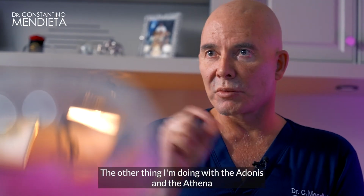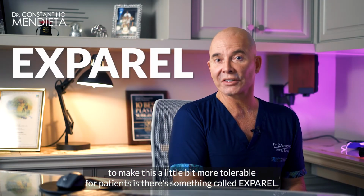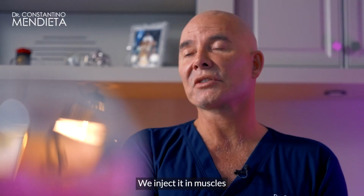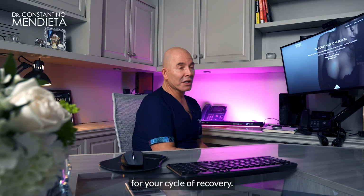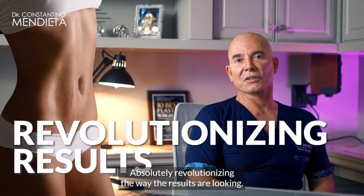The other thing I'm doing with the Adonis and the Athena to make this a little bit more tolerable for patients is there's something called EXPAREL. That's a new pain medicine that I've been using for liposuction. We usually use it in tummy tucks. We inject it in muscles so that you don't get hardly any discomfort at all. So it decreases your pain by like 85% for your cycle of recovery. It's insanely good. Absolutely revolutionizing the way the results are looking. So I'm loving it.